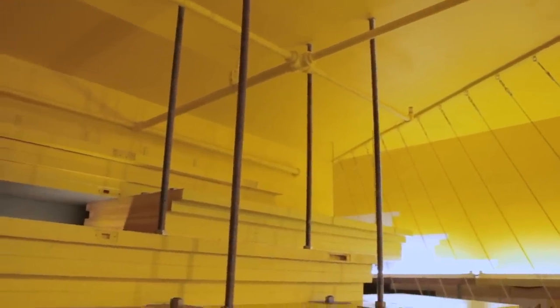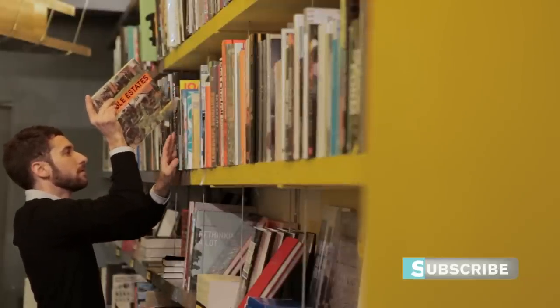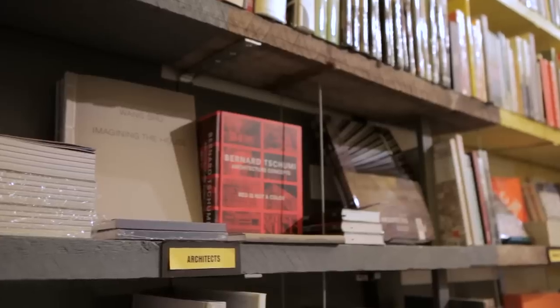The doors were actually donated to Van Allen by an organization called Build It Green in Queens. They're an architectural salvage yard that's repurposing material from demolition sites. The bookshelves are actually made from planks from construction scaffolding. So it's another recycled material that's become a structural component of the bookstore.